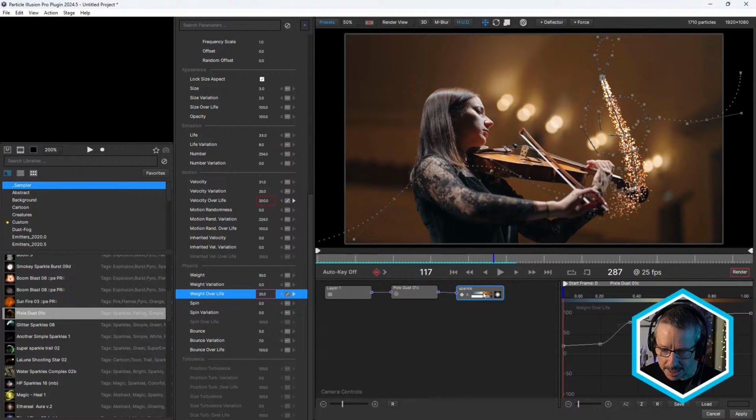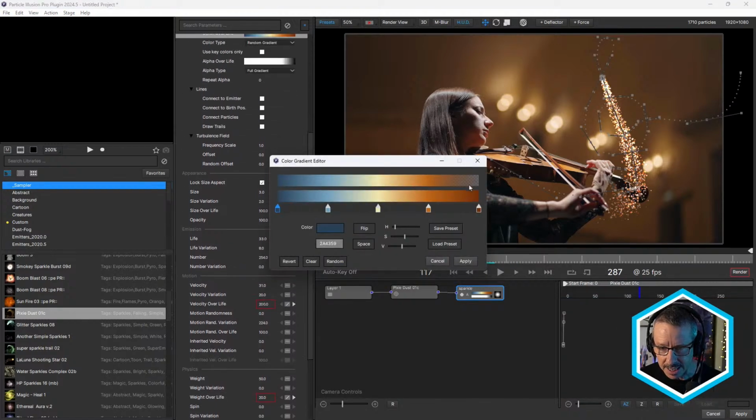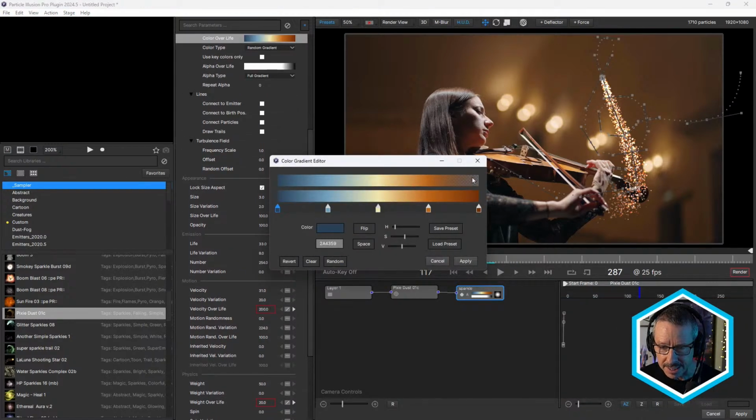Another thing I want to point out about gradients is if we double click on the gradient, notice here that we can also see the transparency when we're looking at the color gradient. So this is the alpha over life. So another great usability enhancement that just makes it easier to work with.